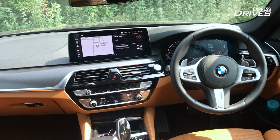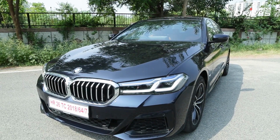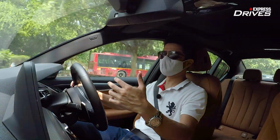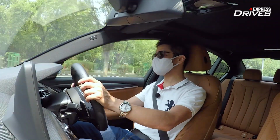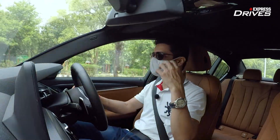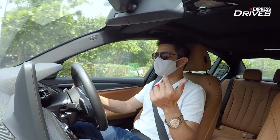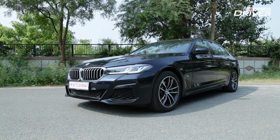It's got a fabulous cabin. It looks sharper than ever before, and it continues to be an absolute gem of a machine to drive. It is comfortable. So yeah, I mean, it does pretty much all that you can expect from a great car. It is close to being the perfect car. That is how good the new 5 Series is.